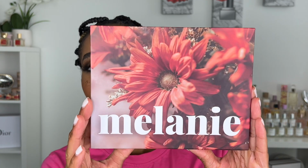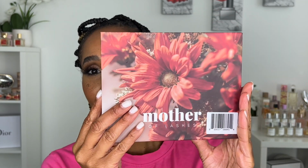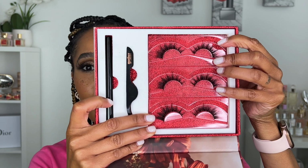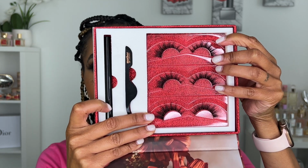So first, let's start off with some lashes. We're just gonna go all out of order. So I have been loving these lashes by the brand called Curl Bible. They're in the style Melanie. First of all, I love the packaging that the lashes come in. You get three pairs of lashes, a lash applicator, and then here is a lash glue slash eyeliner that you can use to apply the lashes.